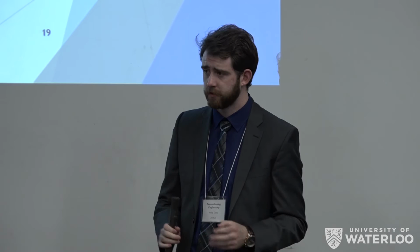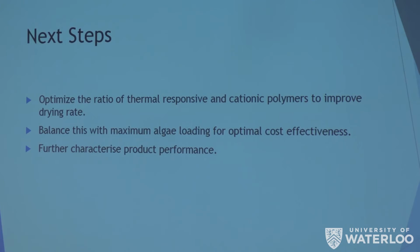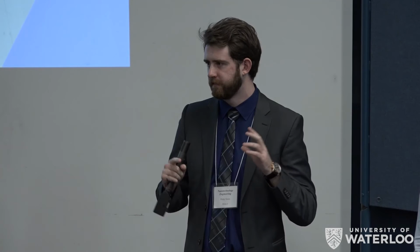So with all of that in mind, our next steps are first and foremost, as my partner has said, to try and optimize the ratio of the thermally responsive and cationic components to maximize the thermal response and thus to maximize the water removal and the drying, while still hopefully balancing this with enough of a cationic component that we're still able to flocculate a relatively large amount of algae with the amount of product that we use.